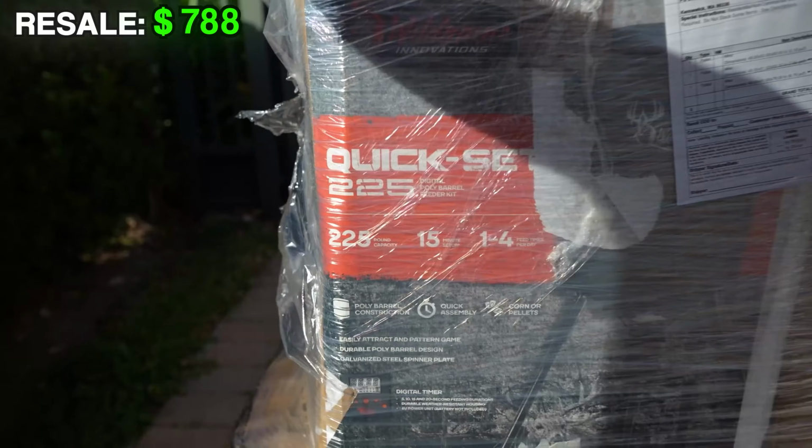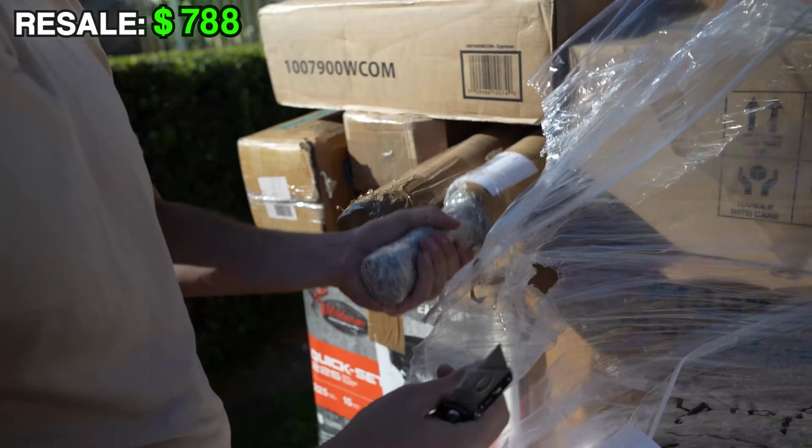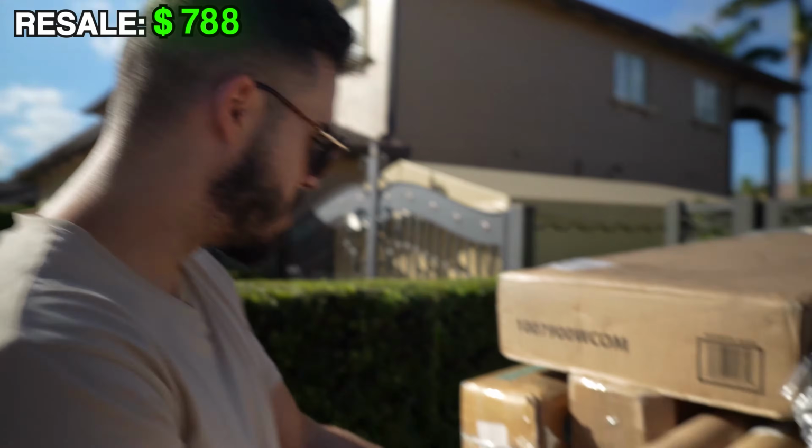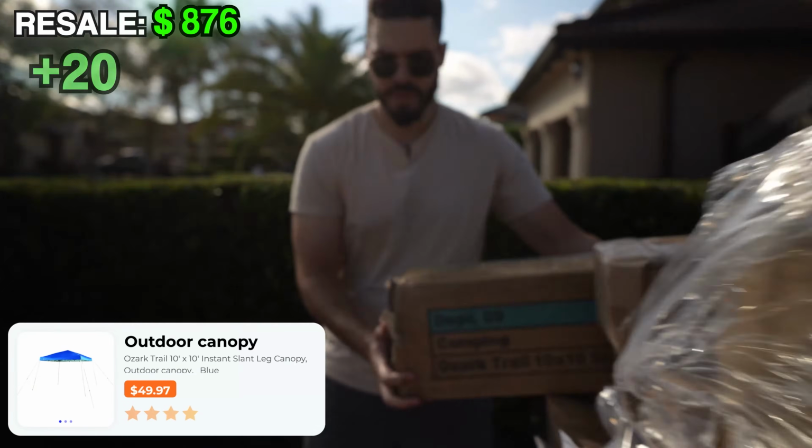What's this? Quick set. The tents. Oh, they're barbells. Hopefully they're Rogue. I bought a barbell the other day. It was like $300. Dude, I didn't know barbells could cost so much. Forzen Olympic barbell. Another one of those that we found over there.